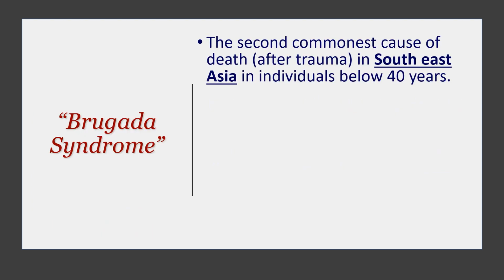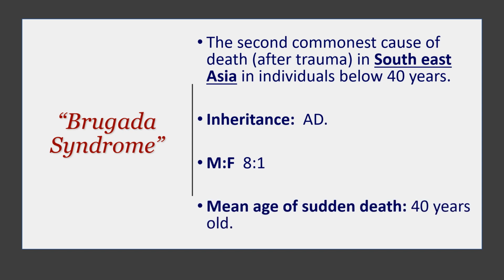So it is the second commonest cause of death after trauma in Southeast Asia in individuals below the age of 40 years old. So it is far more common than what some of us might think. The inheritance of it is autosomal dominant, and the male to female ratio is 8:1, so it's kind of a boy's disease, and the mean age of sudden death is 40 years old.